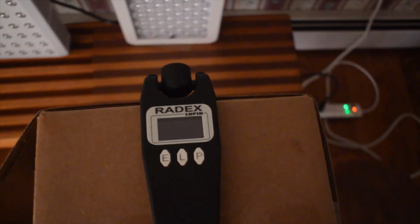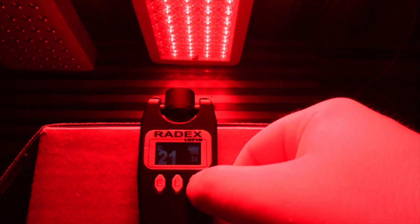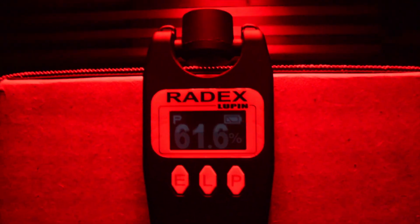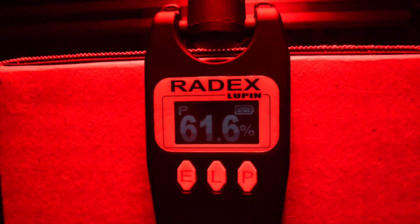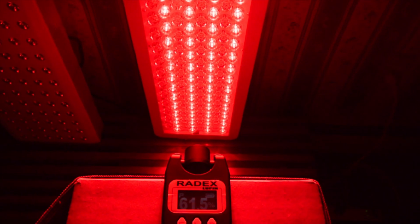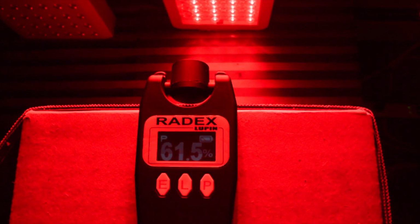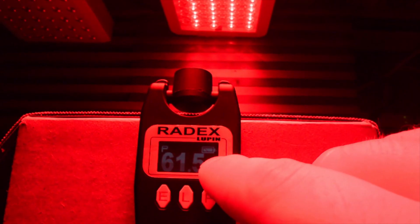Turn on SGrow. And put this back on. Alright, so now you see 61% flicker. So we just saw 11% flicker, we see 61% flicker on the SGrow unit. So it's much, much higher. It blows the safety recommendations out of the water. I would not be using a light that's this high of flicker.